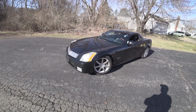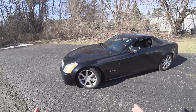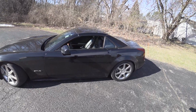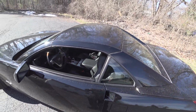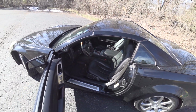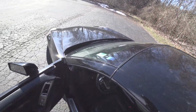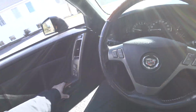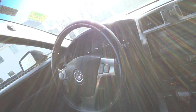4.6 liter North Star V8. This is essentially Cadillac's Corvette. I've always said that the early 2000s were a time of let's make everything classic, retro modern. PT Cruiser, Prowler, Crossfire, and this car is one of those vehicles. Retractable hardtop, down into the platform. And it smells like early GM, early 2000s GM.